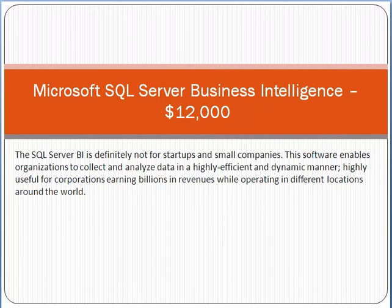Then the next one is Microsoft SQL Server Business Intelligence. It costs $12,000. Friends, Microsoft SQL Server BI is a very expensive software. As you can see, at $12,000 it is obviously not for small and startup companies. Basically, this software enables organizations to collect and analyze data in a highly efficient and dynamic manner. It is used, for example, by multinational companies who have multiple offices at multiple locations in multiple countries. They use this software for business intelligence: they collect the data and get the required and necessary information by using the BI tool. So the BI tool of Microsoft SQL Server is a very expensive software.